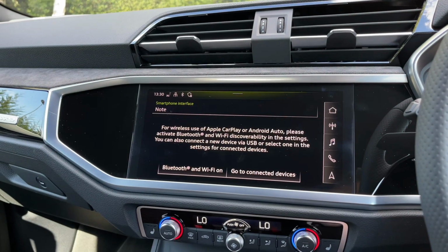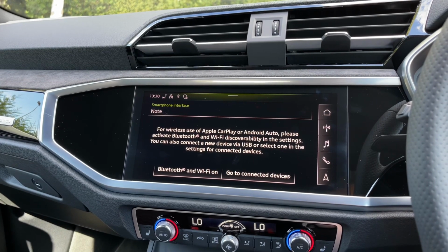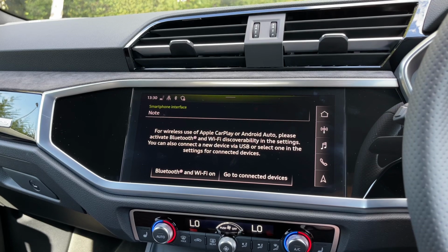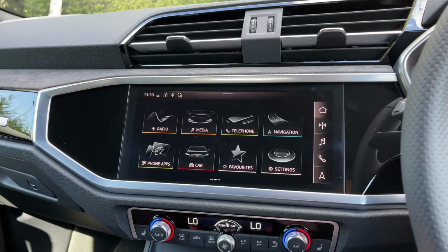Apple CarPlay and Android Auto allow you to easily connect your smartphone device to the car's display and gain access to a range of compatible applications, your music streaming services, as well as hands-free mobile phone calls. This also mirrors your phone screen onto the car's display.